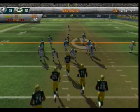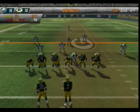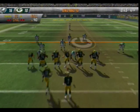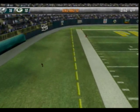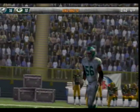Second and 10. Ball on the 40-yard line. Vick scans the defense from the gun. Pumps once. Going for the deep man. Incomplete pass. An errant pass that time. Miller, the intended receiver on the play.